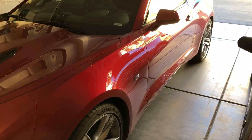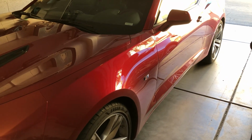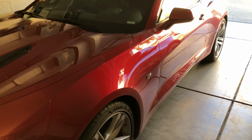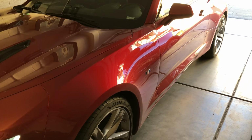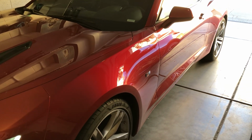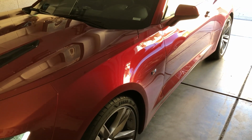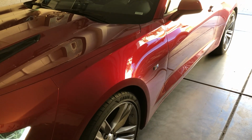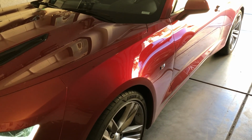I doubt it's a heat shield, but apparently these are common problems with the Camaro SS's with the dual mode exhaust, from the 16 model year all the way to the 19. Yes, it is annoying. The car's got 12,000 miles on it, and I just noticed it in the last, I would say, maybe 500 miles. Actually, I probably heard it there.